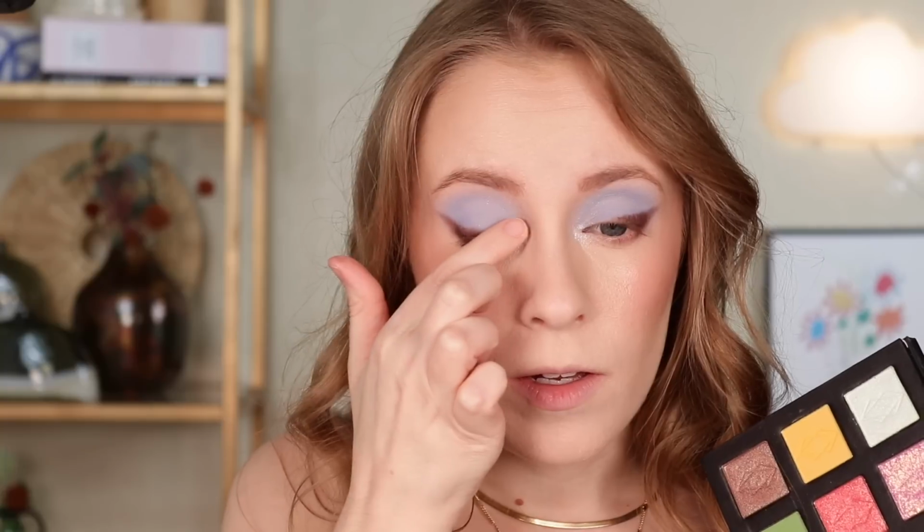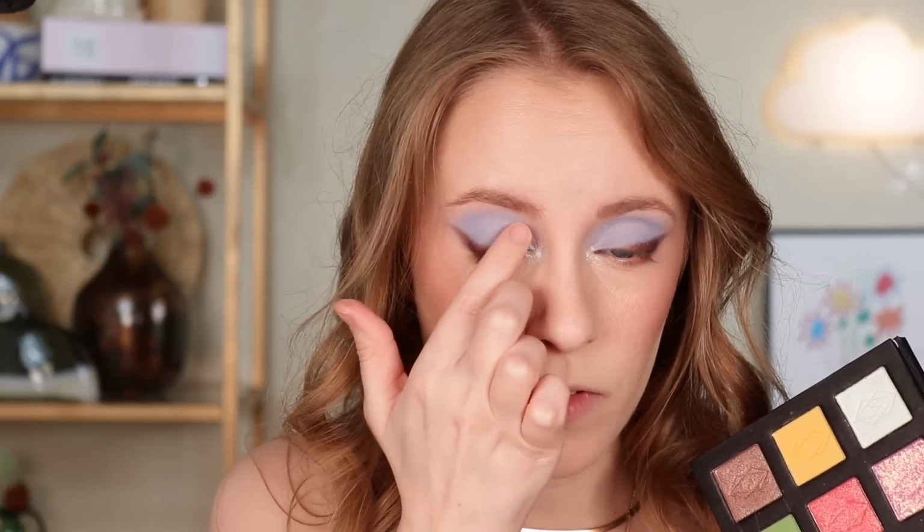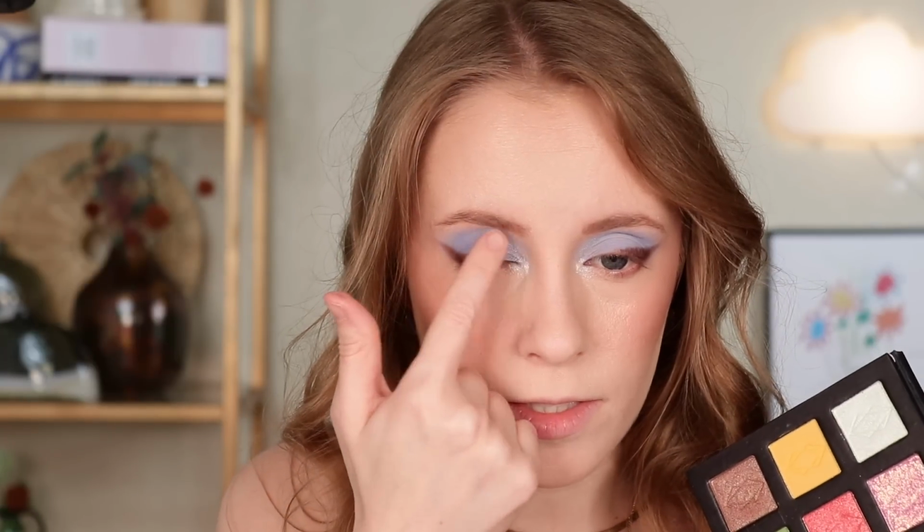Tap a little of that on my inner corner. Alright, then I'm going to take some of this shade. This is called Genesis, I'm pretty sure, from Lethal. It is a multi-chrome. I'm just going to layer that on top of that previous shade, and I'm just tapping the excess onto this inner portion of my lid.